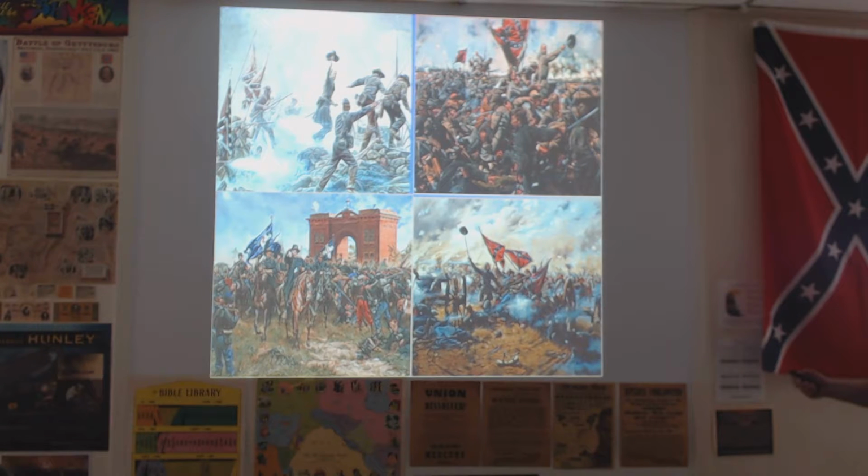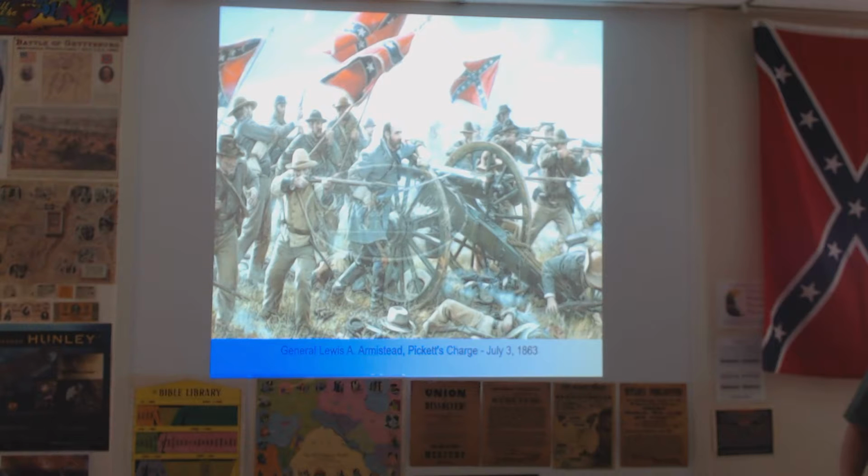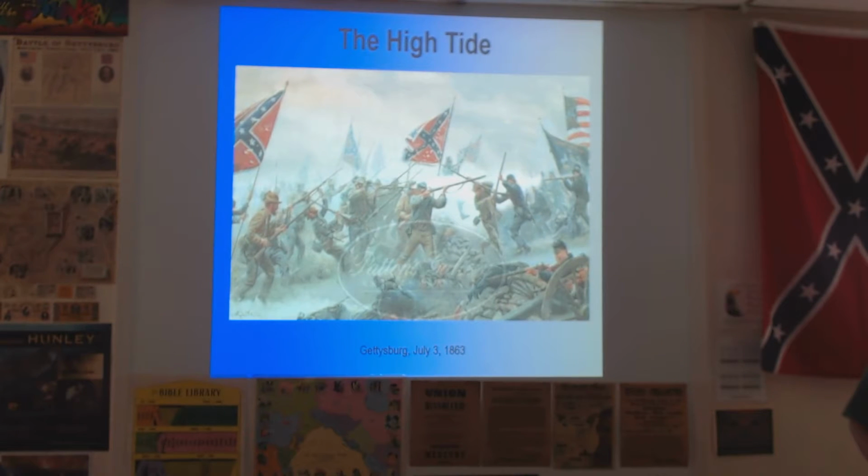This is General Armistead. One of the things he did, so that his soldiers could see that he was leading the charge, is that these generals didn't just sit back and say, okay, you guys go ahead. They were out there leading it, and he put his hat on his saber and held it up high so all of his men could see it and led the charge. Here's another painting of the same thing. This is called the high water mark of the Confederacy, when Armistead and his men were able to actually capture a Union position up on Cemetery Ridge for a short period of time. Here's another painting of Armistead having captured that Union cannon during Pickett's charge. Here's another painting called the High Tide.